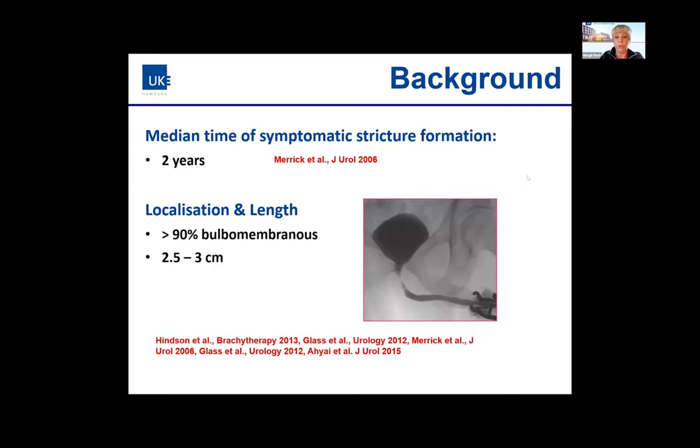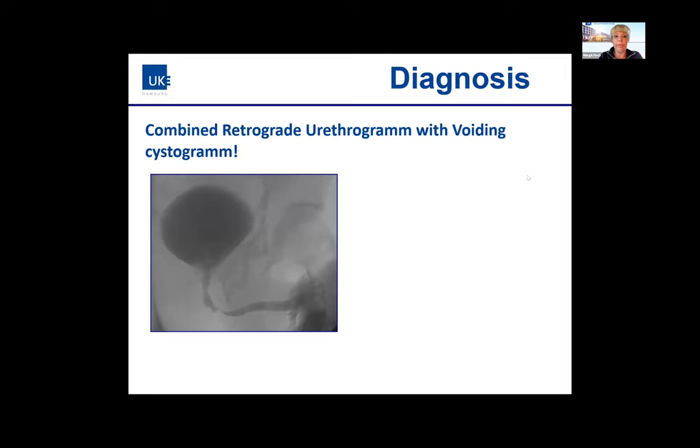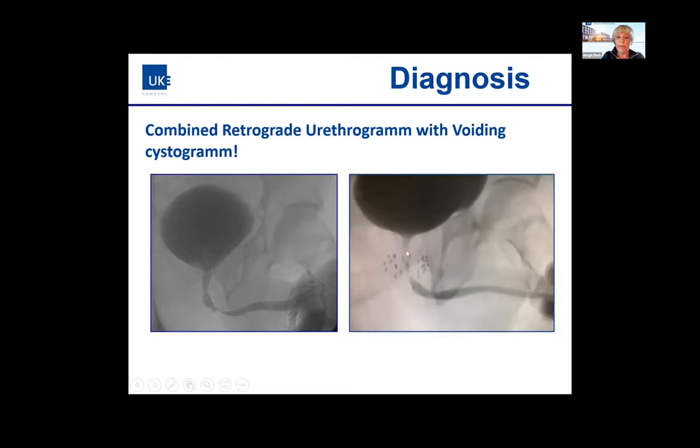How to diagnose? It's absolutely important to have a combination of a retrograde urethrogram with a voiding cystogram. As you may see here in this picture, here is the sphincter, and you clearly can see that this stricture here is clearly away from the external sphincter in the area of the bulbar urethra. And in this patient, it's completely different. You see, this patient had a seed implantation, and you see the stricture is within the prostatic urethra and is reaching down into the sphincter area. And this is very important if you consider later on the treatment options.